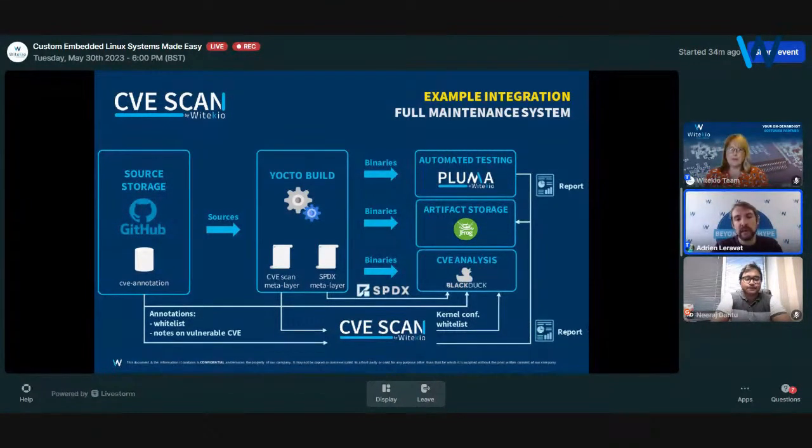So if two weeks from now you restart that same process, you want to see only the CVEs that changed, because most of the time during the first pass you'll see, for example, 100 CVEs. Out of those, maybe only 20 are interesting, and you want to tag the ones that are not. And CVE scan can take care of that, so that between one build and another, you only see the delta and you focus on that.